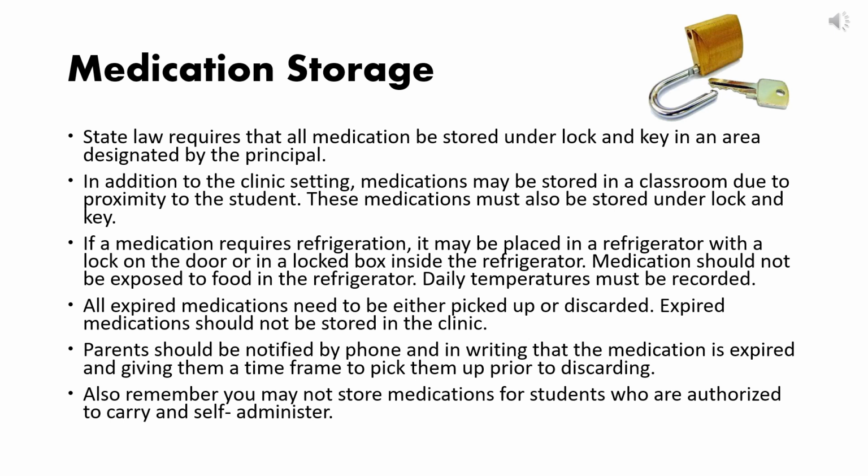All expired medications need to either be picked up or discarded. Expired medications should not be stored in the clinic. Parents should be notified by phone and in writing that the medication is expired and given a time frame to pick them up prior to discarding. Also, remember, you may not store medications for students who are authorized to carry and self-administer.